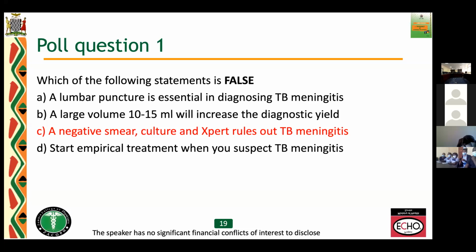The larger your volume, the better. So typically from the wards, we would get 4 to 6 mLs. That's usually not a good idea if you're trying to make a diagnosis of TB, if you're trying to isolate. So that's why those two are true.